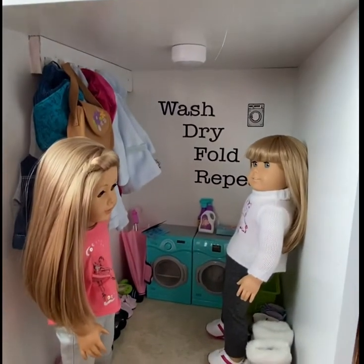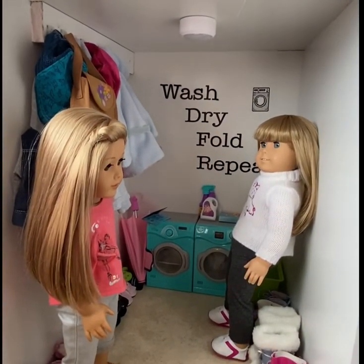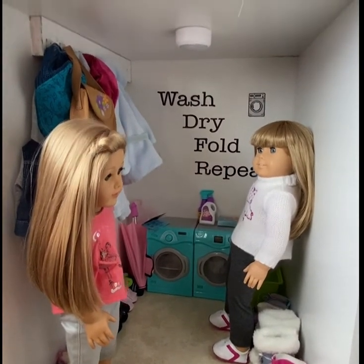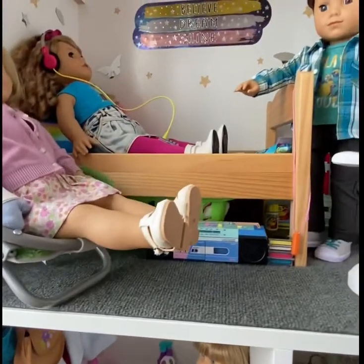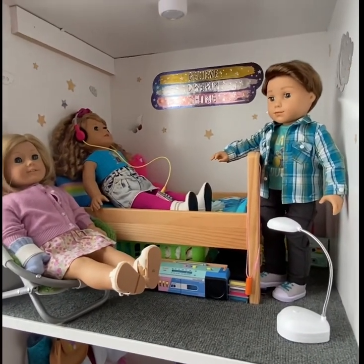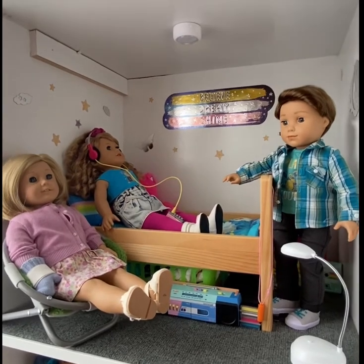Next, we have the laundry room, which has Annabelle and Isabelle in it. There's stickers on the back that say wash, dry, fold, and repeat. This next room is the bedroom. It has a sign that says Believe, Dream, and Shine. Logan, Courtney, and one of my new dolls, Kit, is in it.